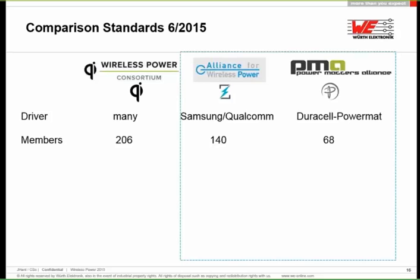The Alliance for Wireless Power was founded in 2012 by Samsung and Qualcomm, has 140 members, and is driven by Samsung and Qualcomm. And Power Matters Alliance was founded by Duracell PowerMat, and has around 70 members. There are a lot of companies which are members in more than one of the standardizations, especially the semiconductor suppliers. They are members in all three standards. Also, Würth Elektronik is a member in the Wireless Power Consortium and the Alliance for Wireless Power.